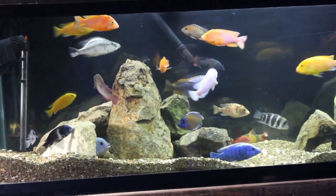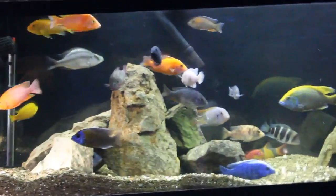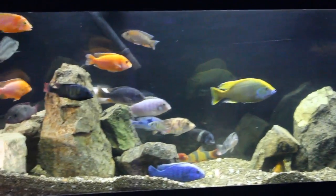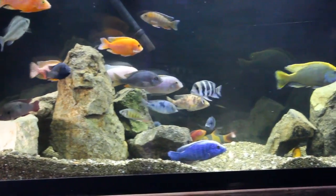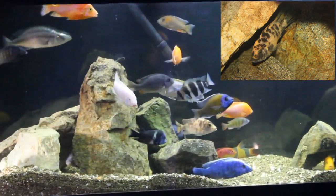And another good thing about a larger rock scape is that it gives you a better chance of fry survival. So with this open setup, when my fish spawn, I really don't get any fry that survive because this open setup lacks many hiding spaces. However, when I had that tank full of rocks, I had a higher rate of surviving fry.